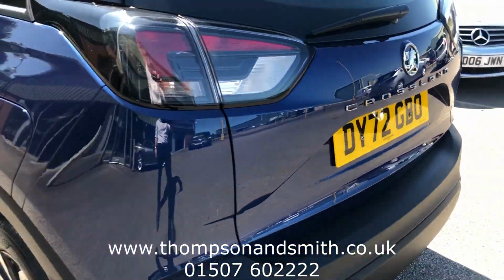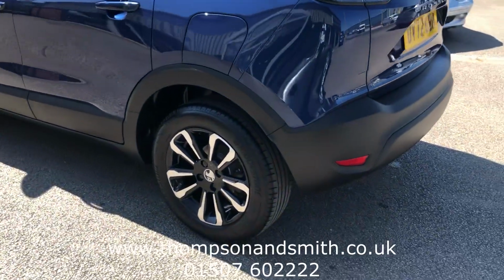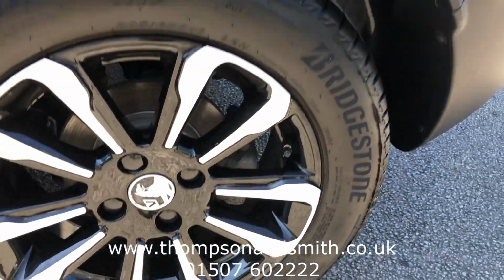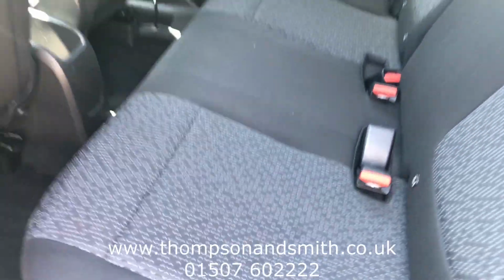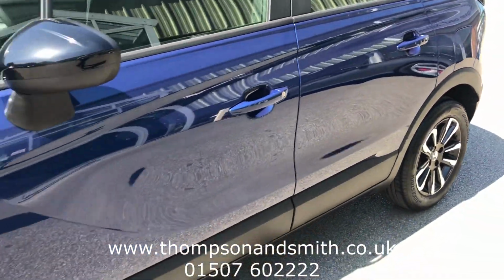And come to the near side rear. Okay, I'll just take you for a close up of the alloy wheel. Now to show the rear seating arrangements. All in lovely condition as you expect. Okay, just walk down the near side, the near side front.